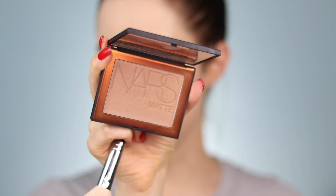One of my current favorite high-end bronzers is actually this one right here. It's a new NARS bronzer. This is one of their matte bronzers called Vallarta. And then a drugstore version that is so good, you guys, is this one right here from Milani. This is the Silky Matte Bronzing Powder in the shade Sunlight.